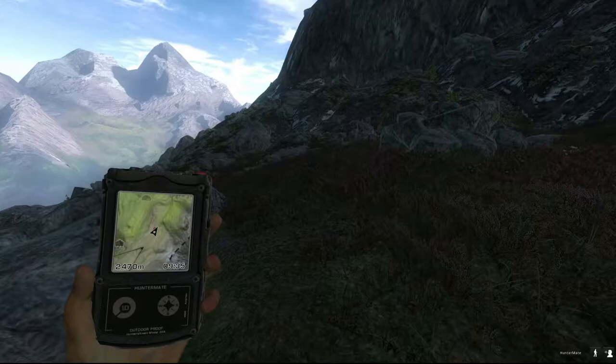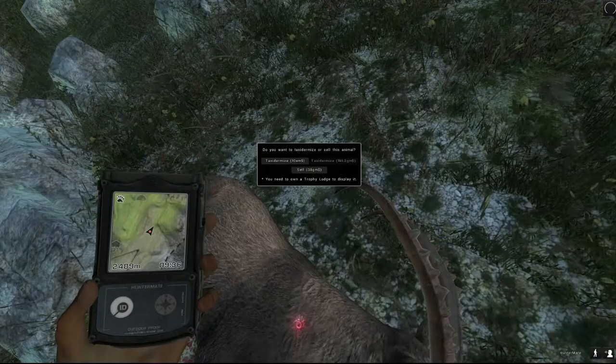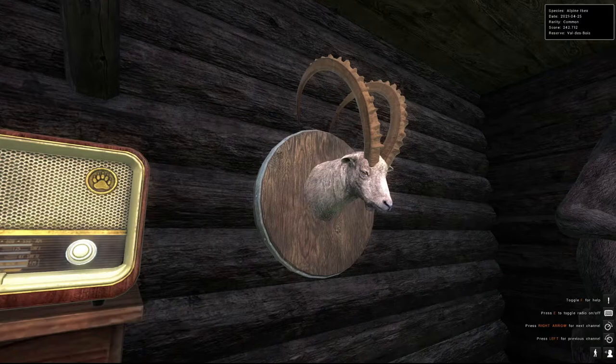And here he is, our final Ibex. Shot him right in the shoulder, right in the spine as well. 171, so a little bit bigger than the one that we had before there, but still nowhere near as big as our other Ibex. Well, here we are now in the lodge.